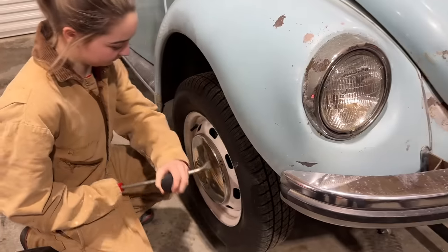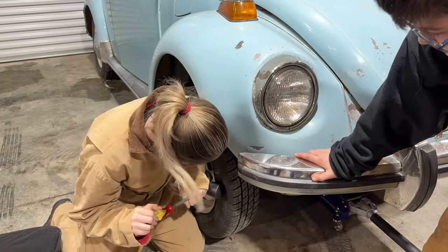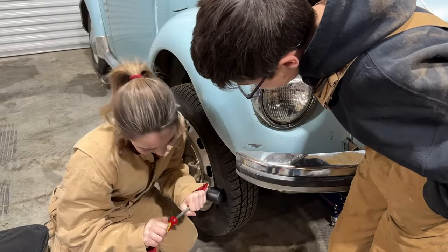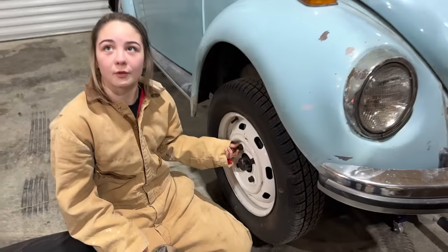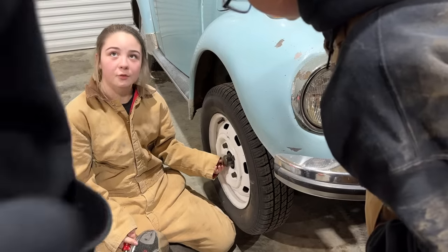We'll have to check them all now. I'm freaked out. Okay, those loose? No? That other side must have been the wall side. This one's loose. Oh, that one's loose? No, that one is loose. That's not good. Oh, this is loose too.